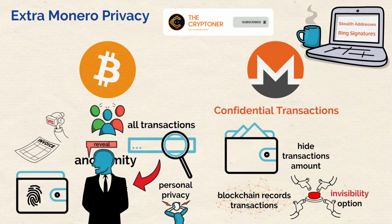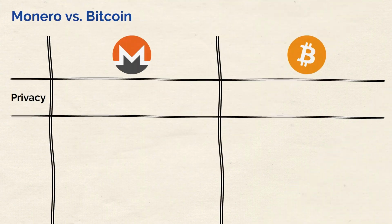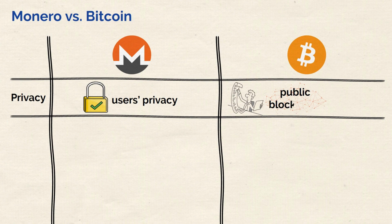So I mentioned Monero as unique before, but how does Monero compare to Bitcoin? Monero has several built-in features that help protect its users' privacy, as you have seen. Bitcoin, on the other hand, records transactions on a public blockchain. As such, you can trace all transactions back to specific addresses.